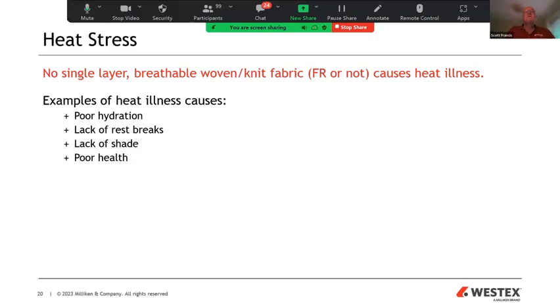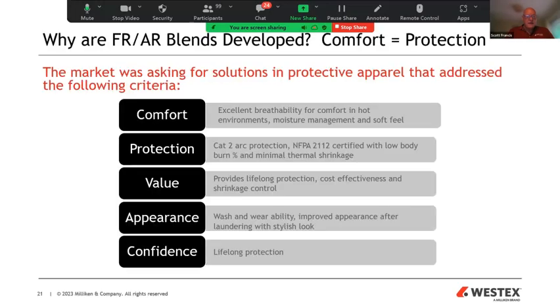So don't confuse heat stress and comfort. They're two different things. So why don't people wear these fabrics? It's not from heat stress. It may be a comfort issue. Comfort's critical because comfort equals protection. That flame resistant arc rated shirt does no good if it sits in the truck or in the locker or on the work cart. So we want to look at two things at the top of the list: comfort and protection. And again, when we look at comfort, we want to talk about breathability, moisture management, soft feel, lightweight. Those are typically the things we look at.